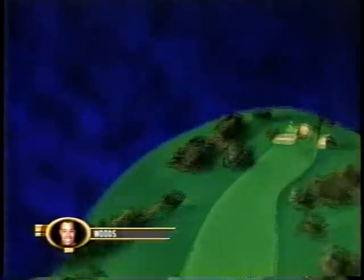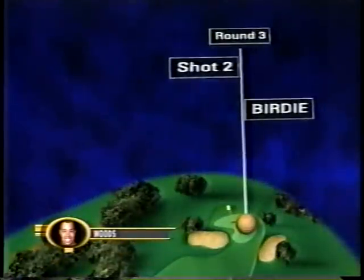You can see from yesterday where he's hit it. Of course, made birdie, and that was round 3. Knocked it on the green with an iron in round 3. 2 perfect shots.